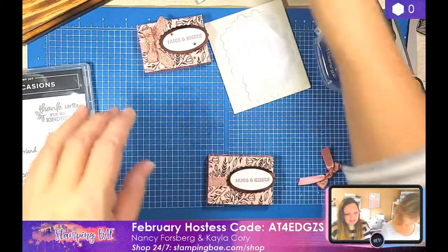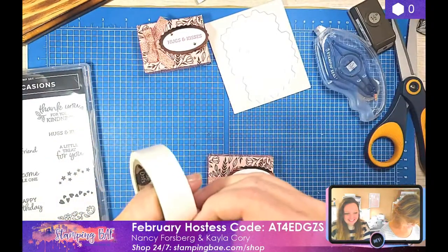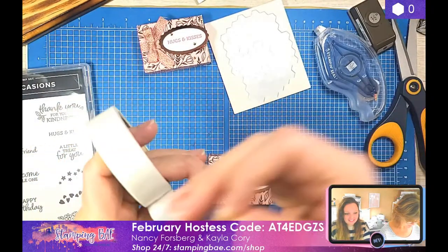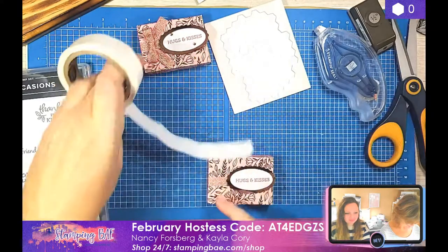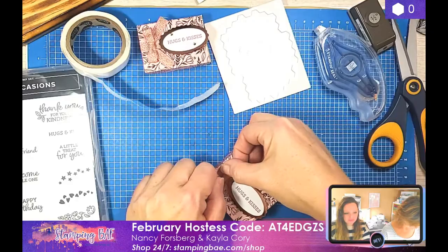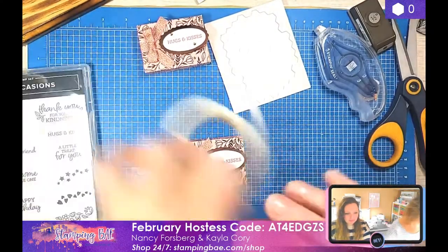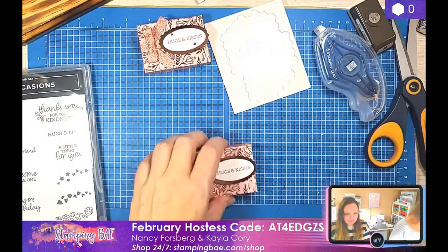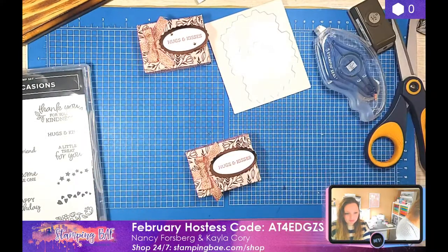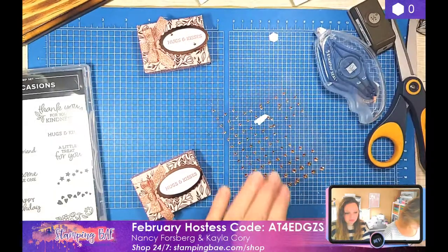I know. Okay, so we're going to take a couple glue dots. Now, again, we're going to make sure that we put this on the actual ribbon itself. We don't want to glue it to the box, otherwise we're not going to be able to get it open and get those chocolates. So there we have that. And for bling, I just took our champagne rhinestones from the annual catalog, and they match perfect.